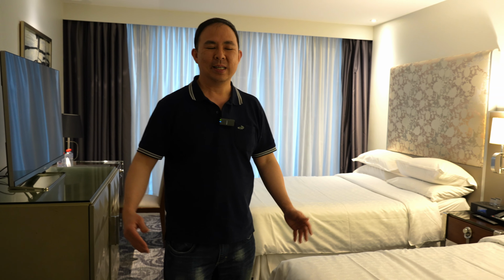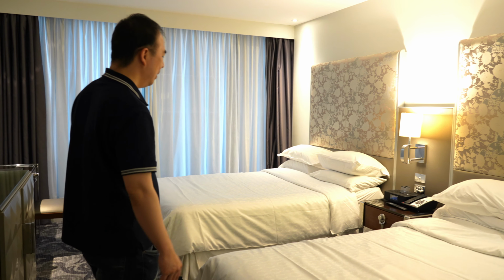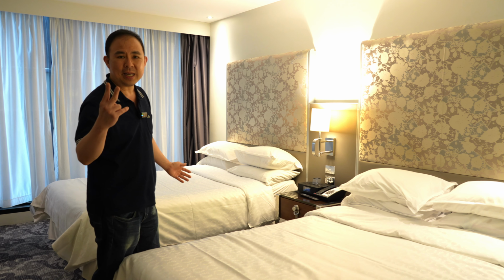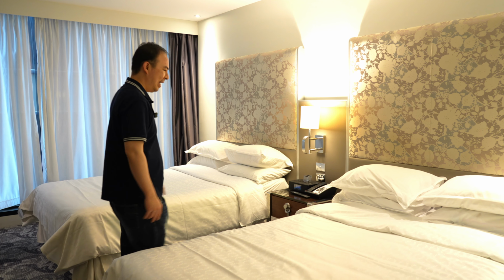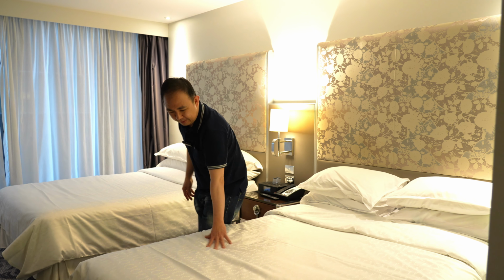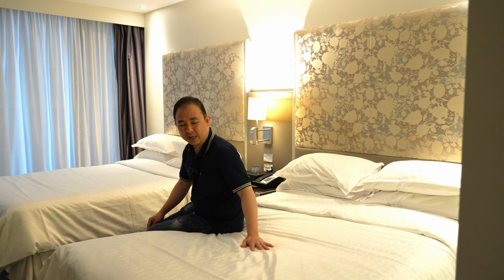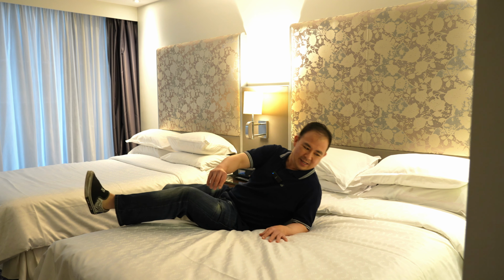This room, guys, so spacey. Big room, two double beds, good for two adults and two kids. This linen is quite soft. It's like silk linen, fairly soft.